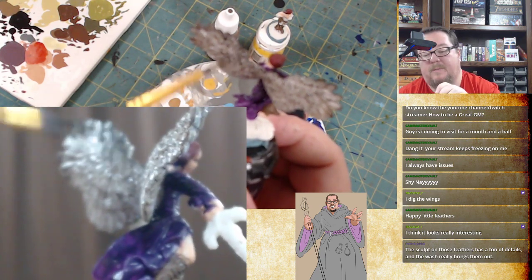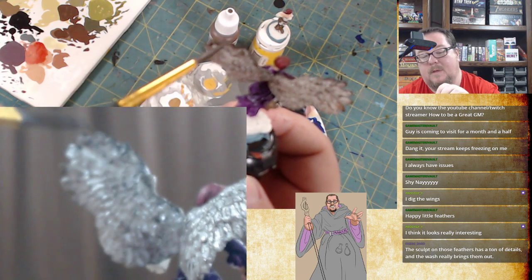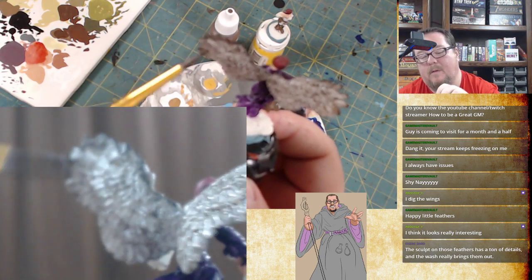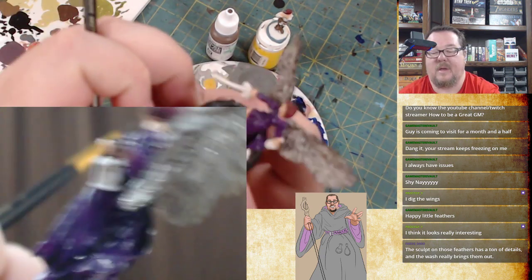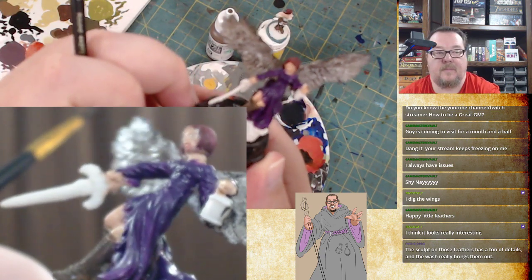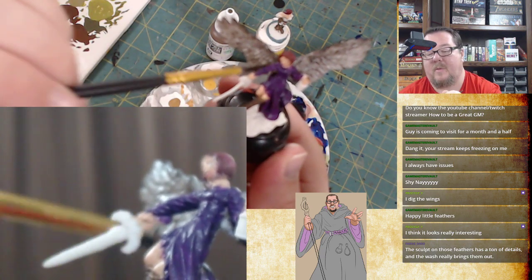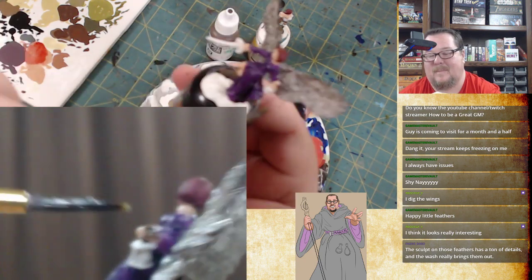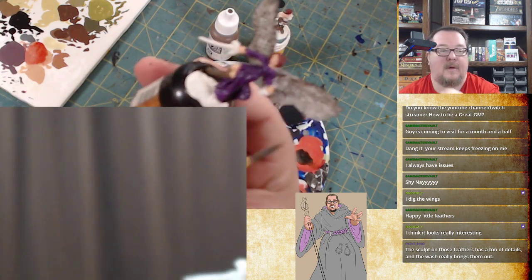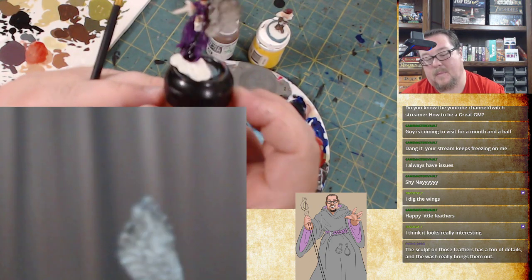Yeah, I think the sculpt on this model is great. I really love the detail in this one. I know the face is a little iffy, but this is brilliant. So hopefully people won't notice the mess I made of the face because they'll be concentrating on the wings. But what are you gonna do? I mean, what do you do, right? You just go for it.